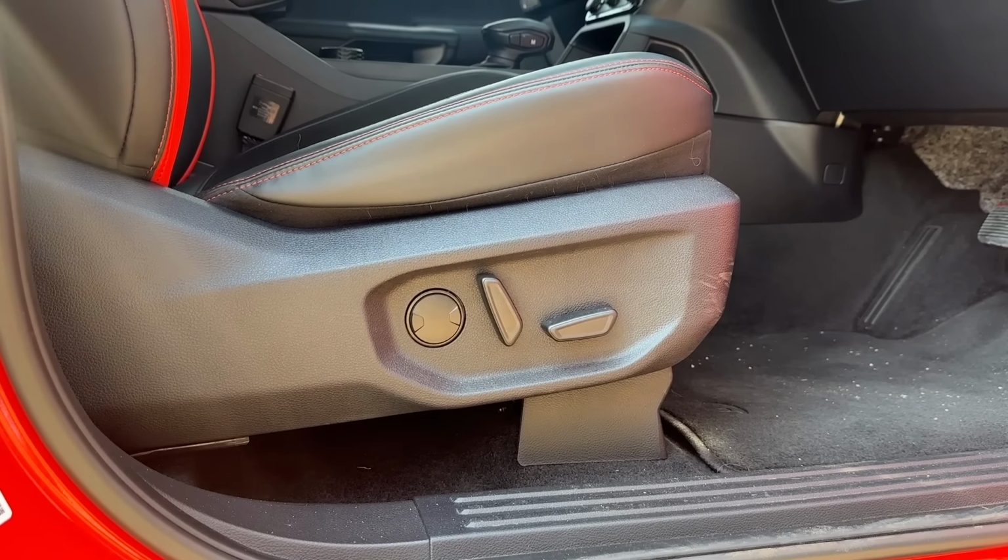The seats are also electronically adjustable, which is a good thing. Unfortunately, they don't have seat memory that I've been able to find. So unless it is somewhere in the settings, I haven't seen it, but it's not really readily available for someone to save here, which is a bit of an unfortunate thing. But that aside, everything else about this car is great.